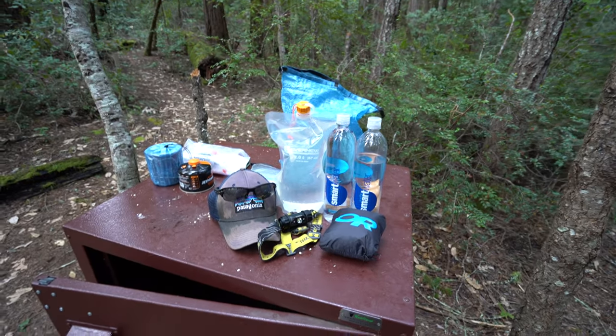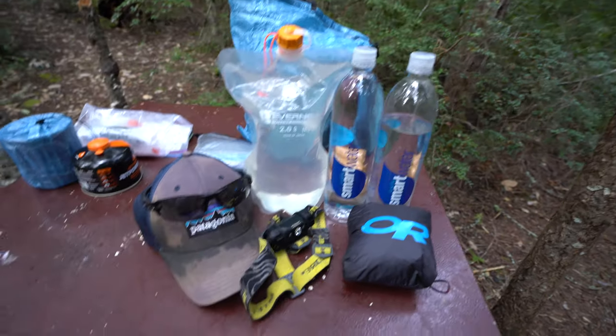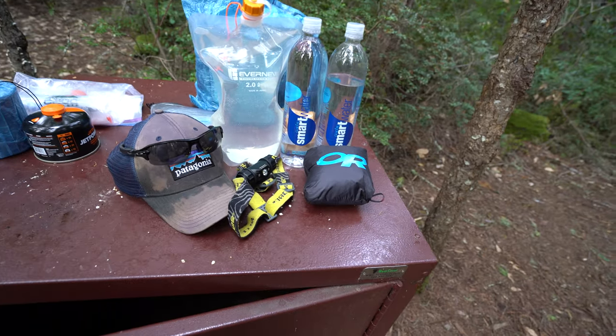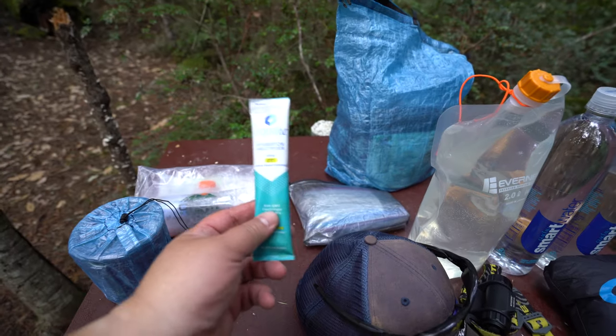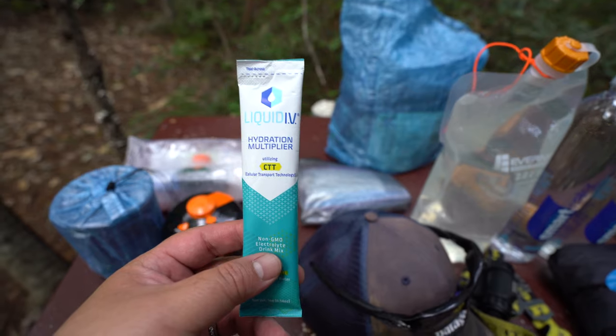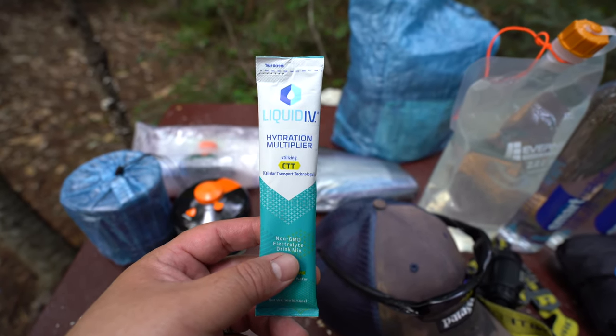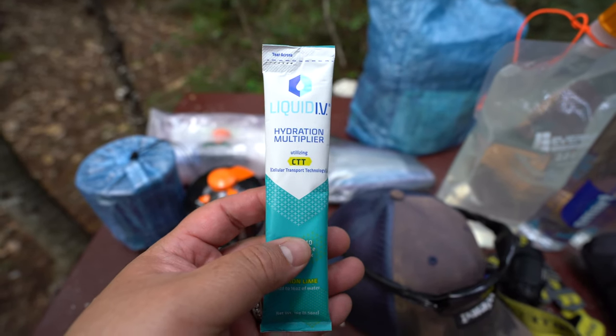Alright guys, finally made it to camp. Got my shoes off, got something a little more comfortable on, rest my feet. I've kind of been unpacking my pack a little bit, going to get a little organized, got my cook kit, my 4 liters of water, headlamp, rain jacket, not that I'm hoping I'll need that. My food bag, and I'm going to make a quick, what does this say? Liquid IV hydration multiplier. My wife gets these at Costco, and she said they're pretty good, so I think I'm going to give one a shot, mix up a bottle, and kind of get my electrolytes right.